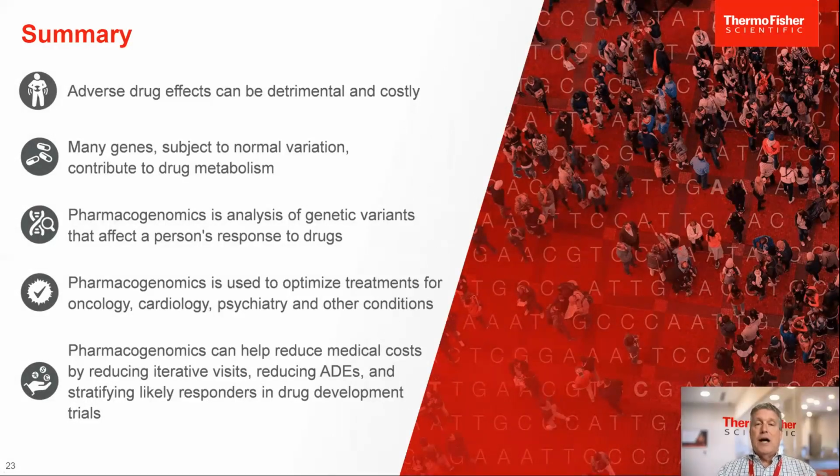So I'll just summarize that adverse drug effects can be detrimental and costly. Many genes, subject to normal variation, can contribute to drug metabolism. Pharmacogenomics is an analysis of genetic variants that affect a person's response to drugs. And pharmacogenomics is useful for optimizing treatments for oncology, cardiology, psychiatry, and a growing number of other conditions. Finally, pharmacogenomics can help reduce medical costs by reducing iterative visits, reducing adverse drug events, and stratifying likely responders to drug development trials, lowering the cost of drug development in the end.